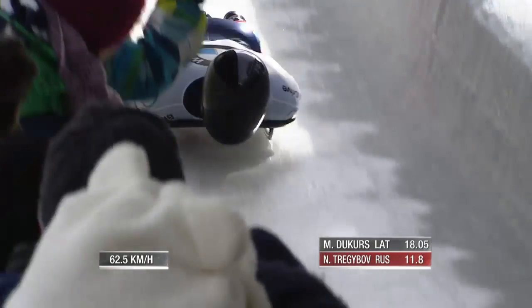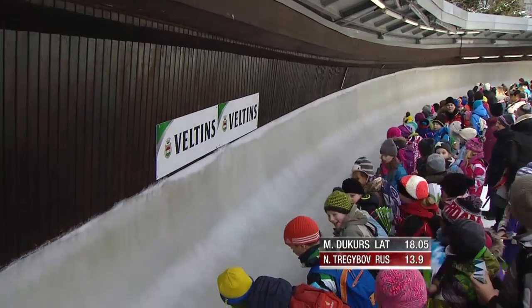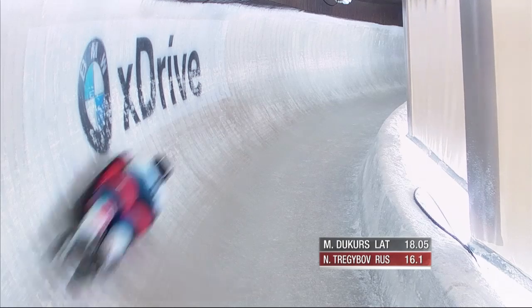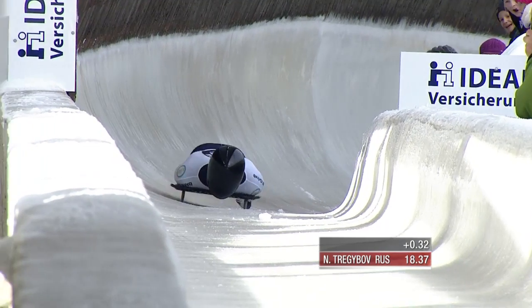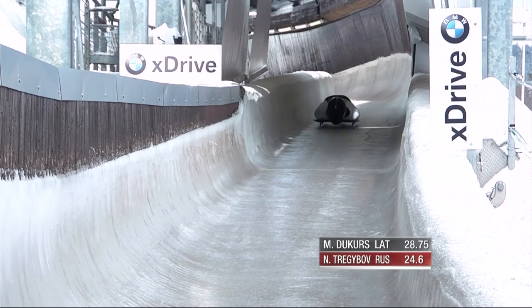He's the joint junior world champion. I think that's the first time that's ever happened where they couldn't separate the top two in the junior world championships. The sun has just kind of broke through. And look, already 3/10 back.